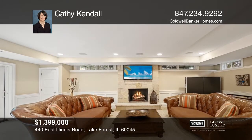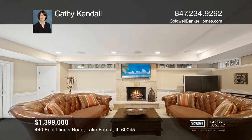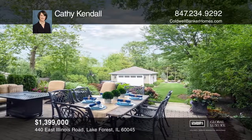Ideally located on a double deep lot with two patios and a deck, just minutes from town, train, and the lake. Come see it today with Kathy Kendall.